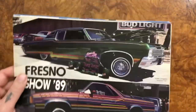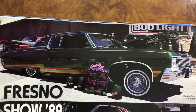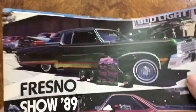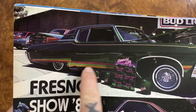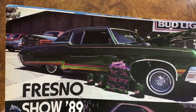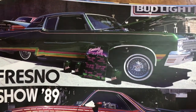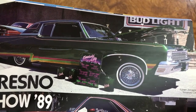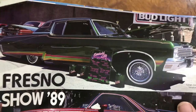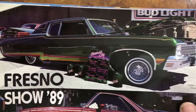Oh yeah, what do we have here? A very good looking 70 Impala in green, Emerald City. I love those stripes on the side, like the ZZ Top stripes, but it looks so nice. What a wonderful mix between the 70s meeting the 80s, with the whole style they have there. It's a cool looking car.